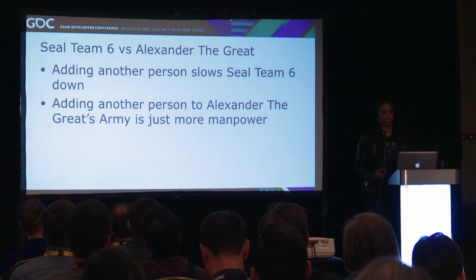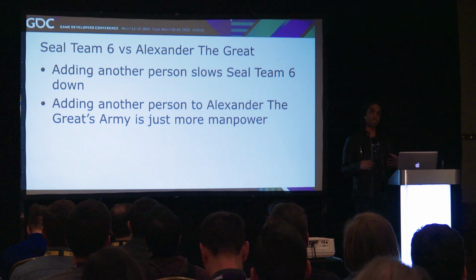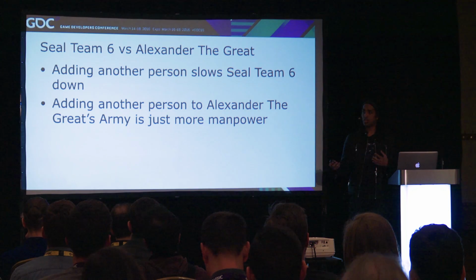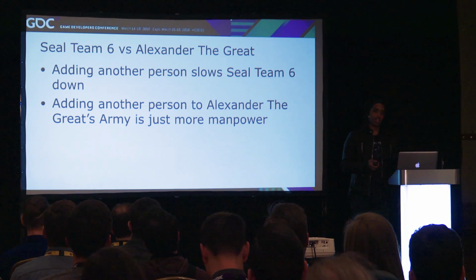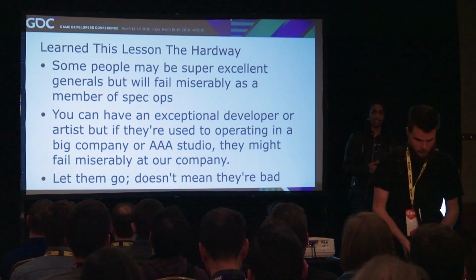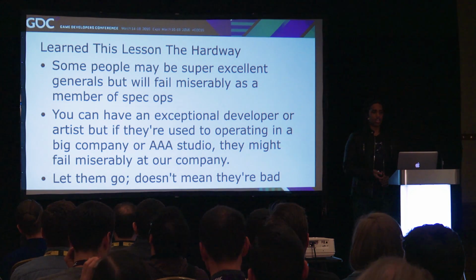What that means, though, and that comes with downsides, is that adding another person slows us down. So that new person has to be that much bigger or better to offset the slowdown of having another person on a very finely tuned optimal team. Whereas if you're like this huge man army like these AAA studios, adding another person is just adding more manpower. We learned this the hard way, as we were growing over the last couple of years.